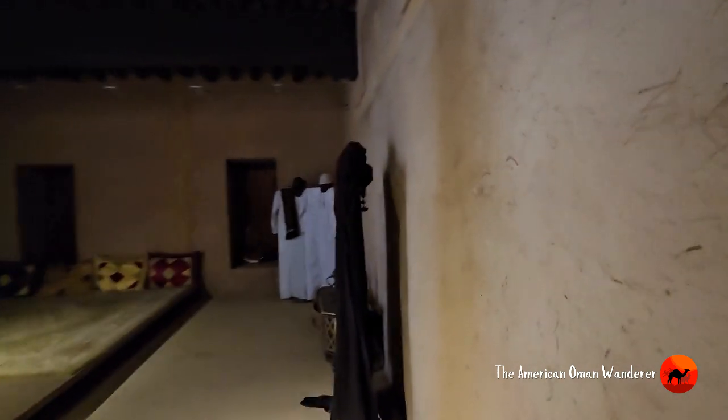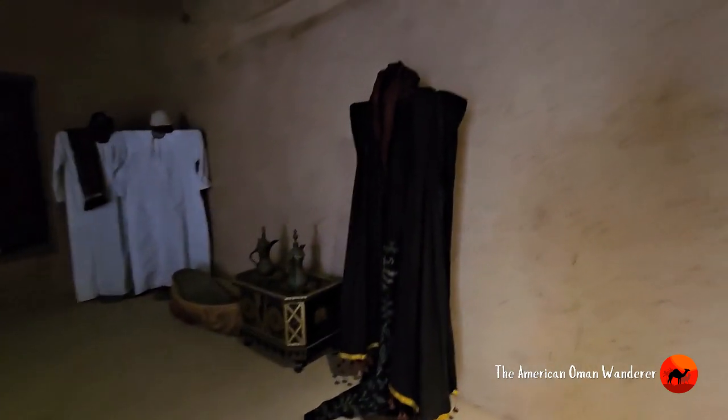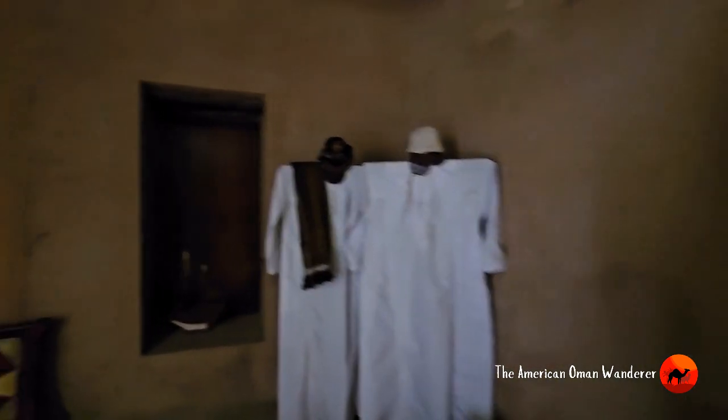I have no words to describe how much I admire how the Omanis hold on to their tradition, right down to the clothing. Similar enough to the modern. Yeah, their clothes are very traditional.